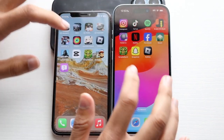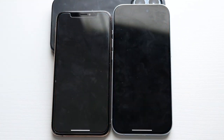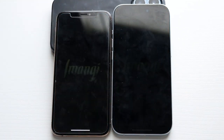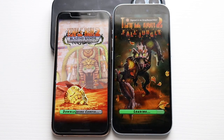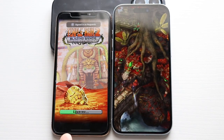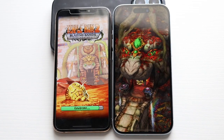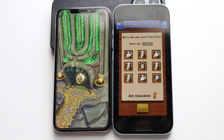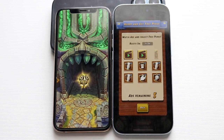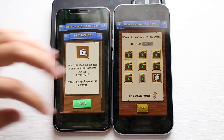Let's do Temple Run 2, 3, 2, 1. And you can see right here, the 15, once again, is doing better. I mean, this thing was blazing. This one did have that downloading update, downloading package, whatever that thing was, but even then, I still would have argued that the 15 was probably going to give you better performance overall there as well. And the iPhone 10 is slightly slower in this specific case.